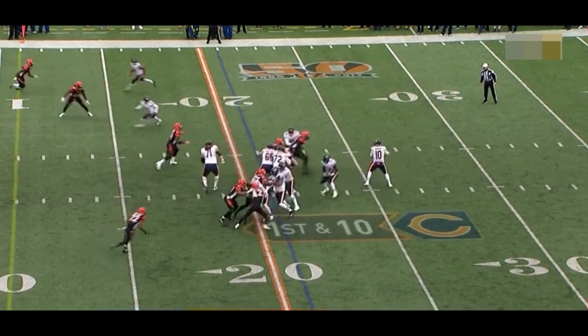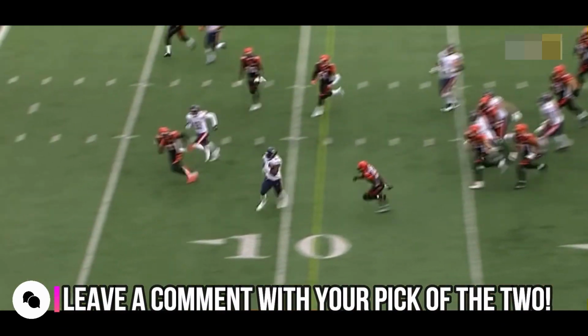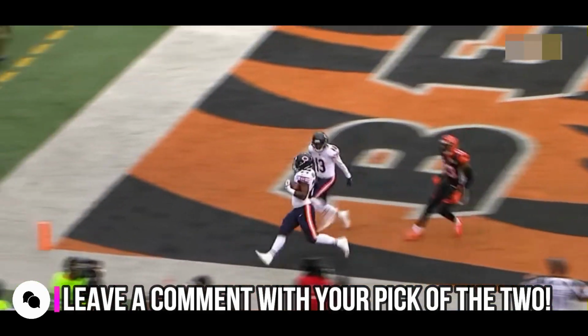3 wide receivers in the game. This time it's Jordan Howard. Big hole, and it's Howard taking it in for a touchdown.